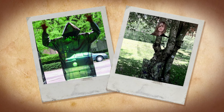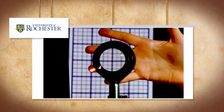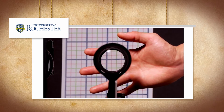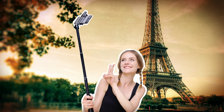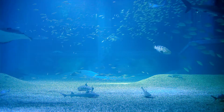Scientists at the University of Rochester arranged 4 standard glass lenses, so they created a region of invisibility too. It doesn't have quite the same potential as metamaterials, but the researchers behind the technology say it could help doctors see through their fingers when they're doing surgery, or let drivers see what's in their blind spots. Maybe they could figure out a way to make the selfie stick invisible, so you don't have to be seen with a selfie stick. One more way to be invisible?